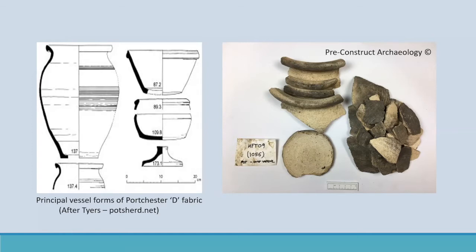Lyon and Jeffreys in their report pointed out one of the diagnostic features of Portchester D jars is that they have a horizontal rilled decoration, so horizontal rilling all around the jar. And they said this would be to facilitate an easier grip. Because these jars are quite commonly found with soot on the outside, it heavily suggests that these were used as cooking pots, perhaps for some sort of greasy food. The rilling would make it easier to hold.